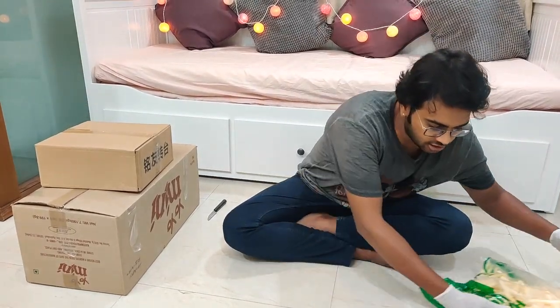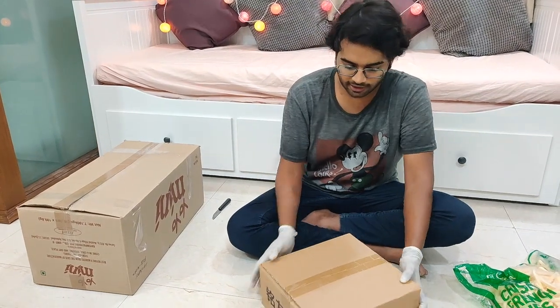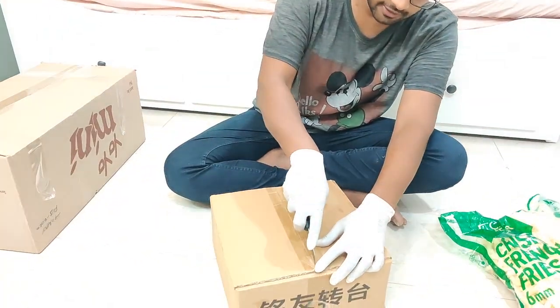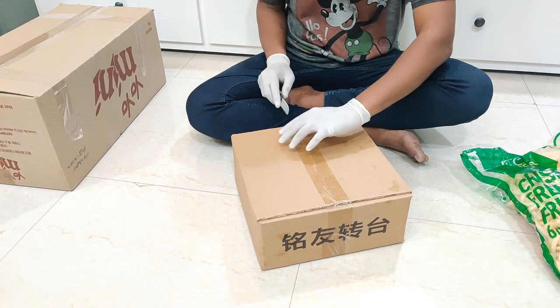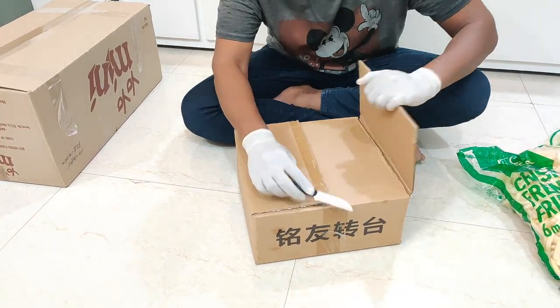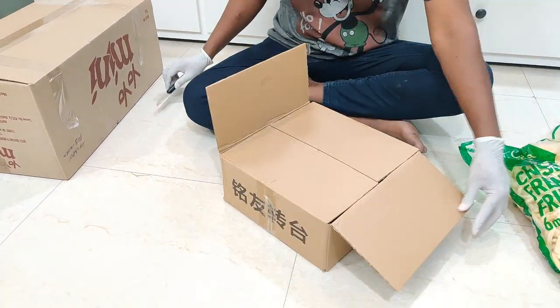Now let's put this to the side and go with the boxes. So let's start with the small one and see what's inside this box. So let me cut this open. Make sure to be careful with the knife, guys. Always ensure that you're safe and protected at all times.